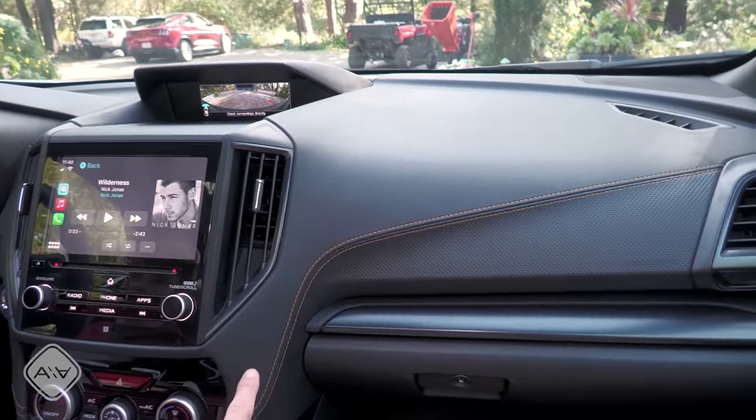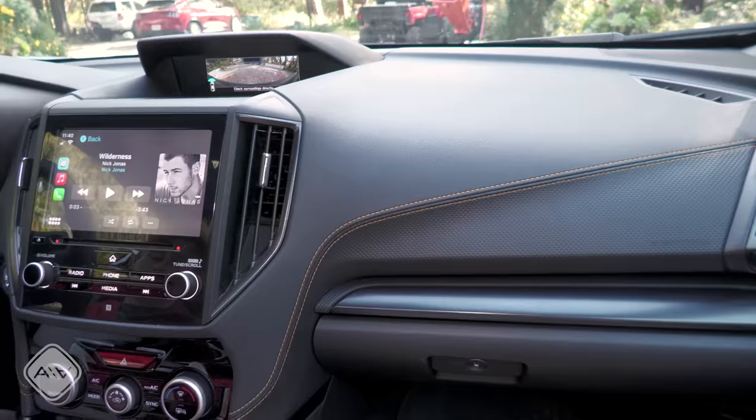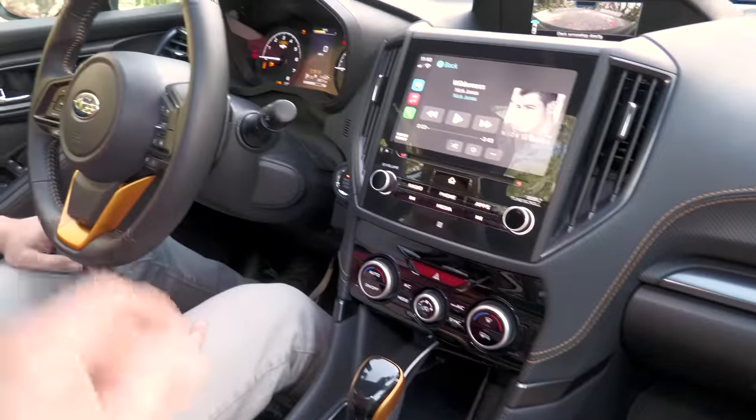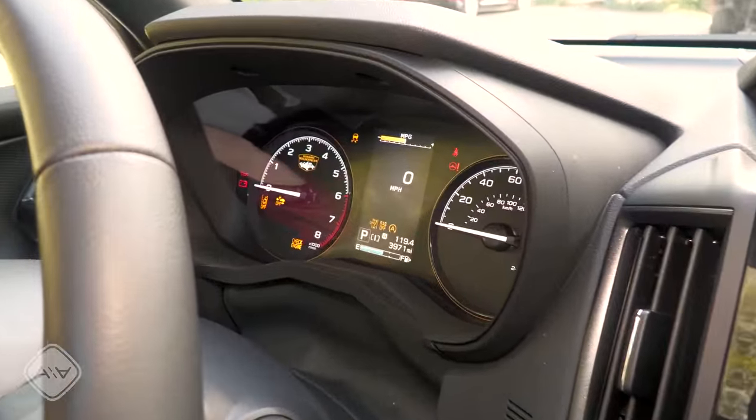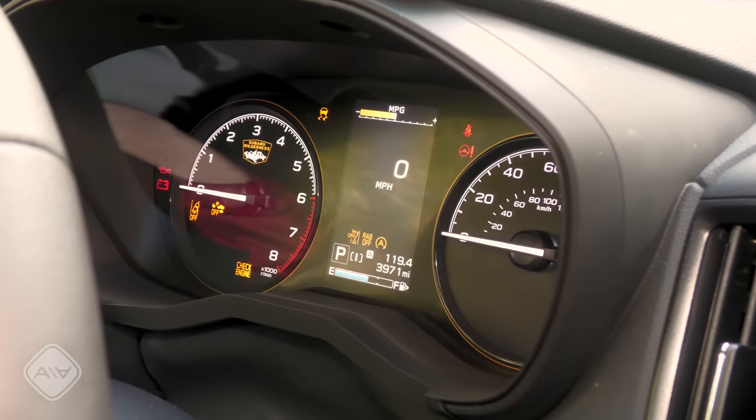A lot of orange accents going on the inside. I suppose we're supposed to call those gold. You'll find those on the shifter and on the steering wheel, but the bulk of this interior, again, is shared with the Forester. That's what the instrument cluster looks like over there. We have a small color LCD inside.